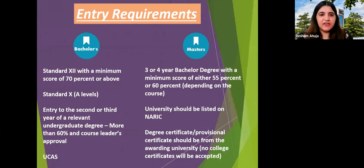Our entry requirements are very, very simple. If you're looking to study an undergraduate degree with us, we would require at least a 70% in your grade 12. And if you want to do a postgraduate degree, a master's degree with us, we would want you to complete your 3 or 4 year bachelor degree, whatever you're doing with. For most of the courses, it's 55% or more, but for some courses, it is 60% or more.